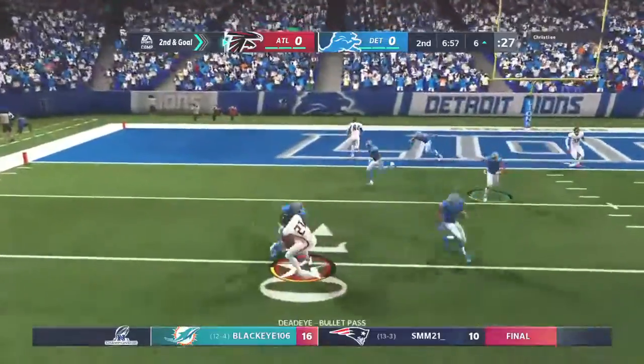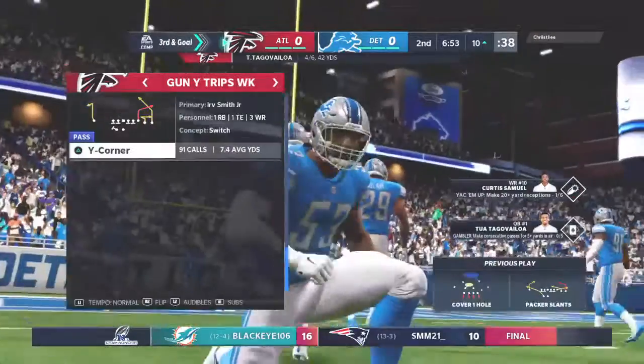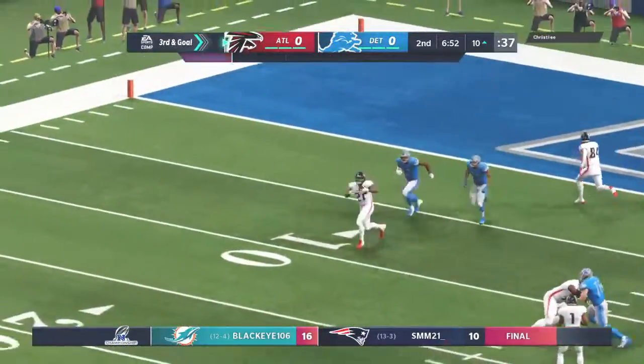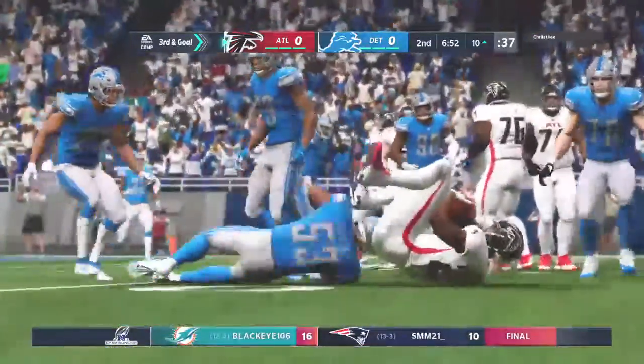Tagovailoa working out of the gun. He gets it in the hands of Geis. And they'll be driven back here, losing yardage to the 10-yard line. That'll wind up going for a loss of 4. And that is going to set up 3rd and goal.